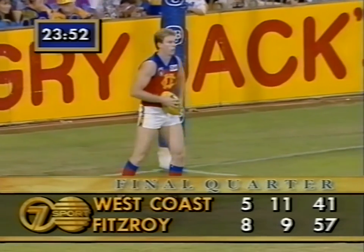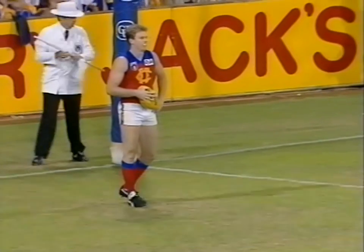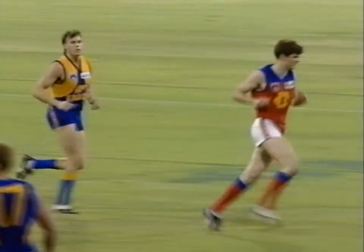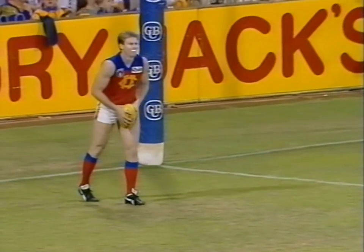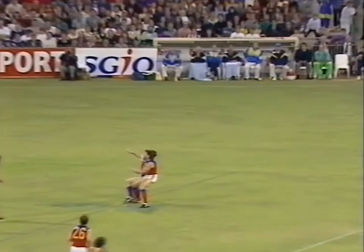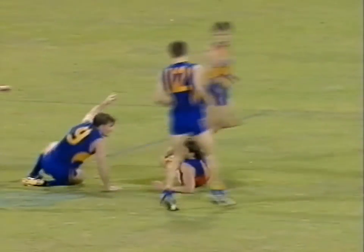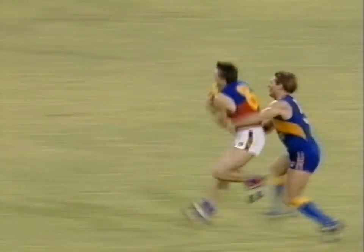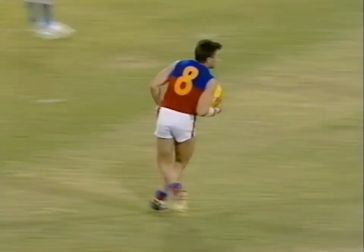5-11, 8-9. Brett Stevens off the ground for Fitzroy. Here's Paxman. You get the feeling Fitzroy have got to go for it. They can't sit back now and try and defend this lead. Paxman goes to the outer side. Ruse, great mark. And a free kick. Plays on. Dundas chips it towards midfield and Wynd.